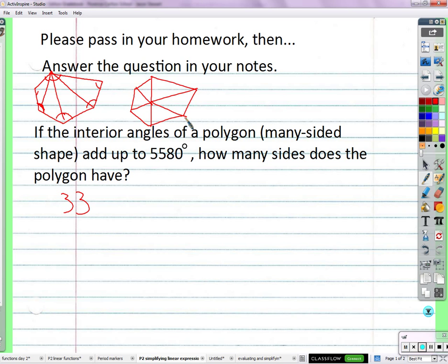Did it like that. So there's a bunch of extra angles in the middle that are not part of the angles around the outside. So we could approach it that way. How about if we start with this one, how can we find the total of the angles using these triangles?